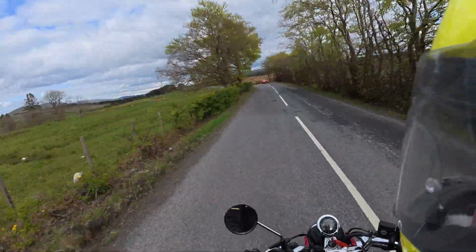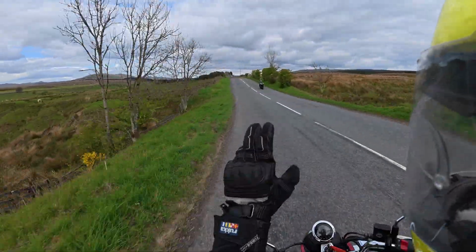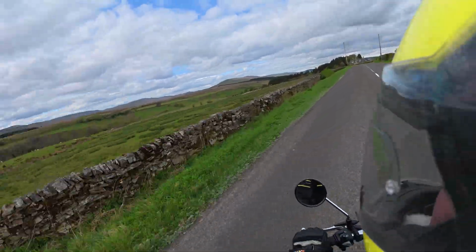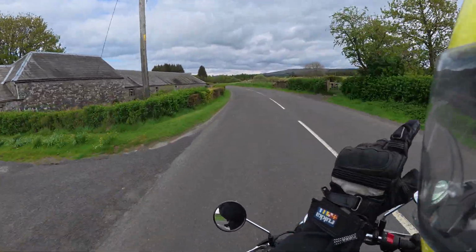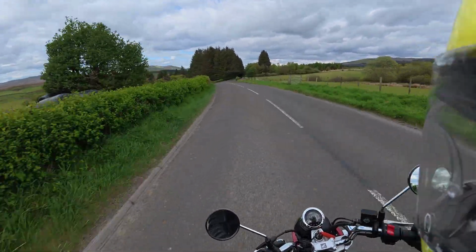Yeah, this run's really popular with bikes. Folk come from all over, usually on big fast things. I think the border is literally just there. Those woods over there, that's Kielder Forest, I think.